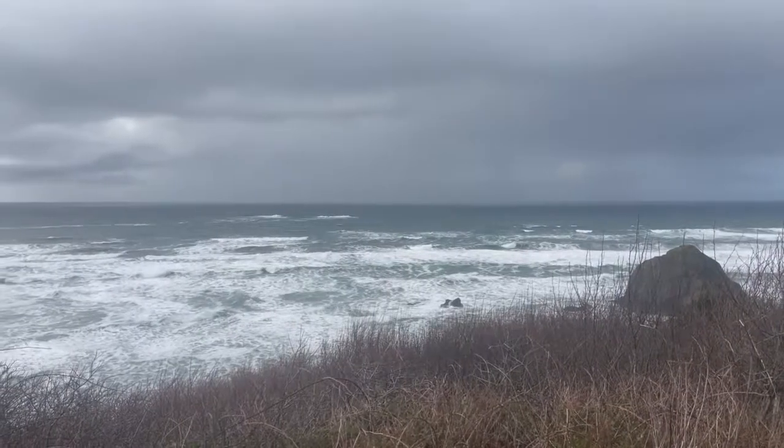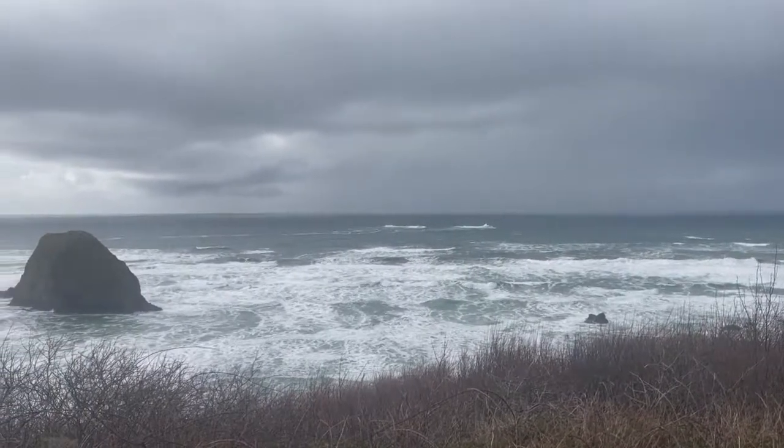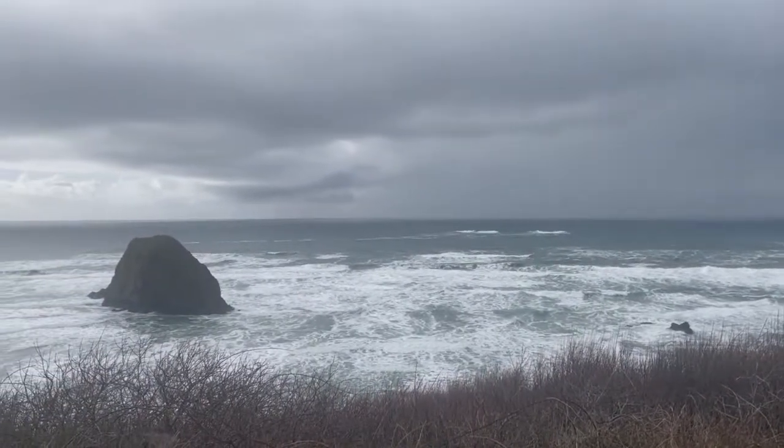So here we are at Haystack Rock, Cannon Beach, Oregon. It's a great little lookout spot off of the freeway here. Yeah, let's make some coffee.